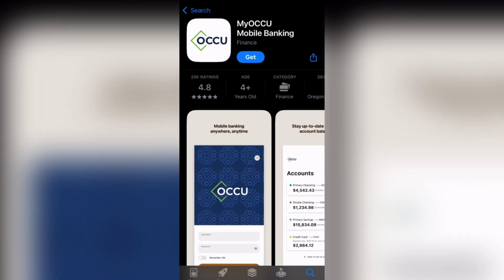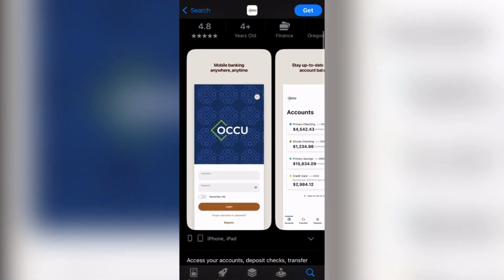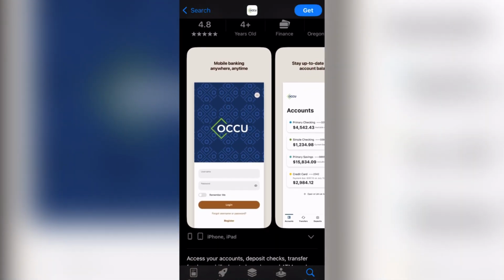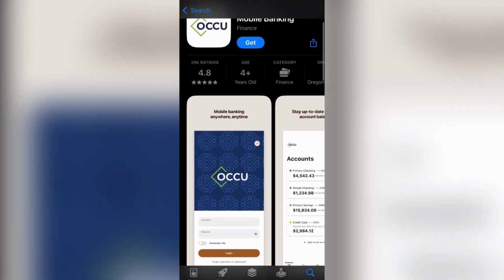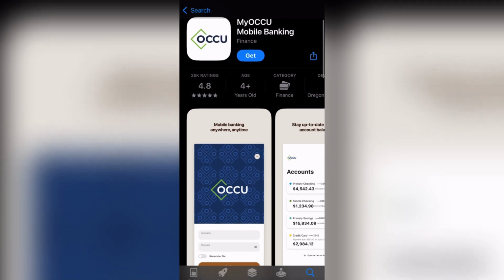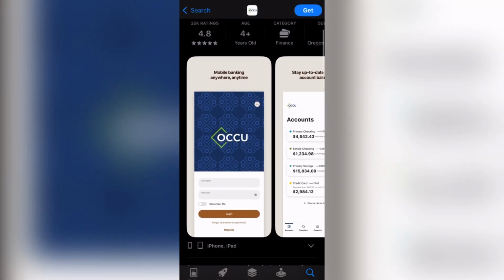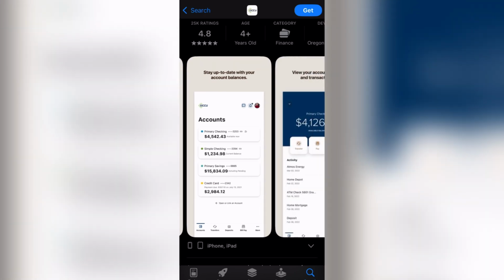Another helpful feature is the budgeting tool integrated into the app. It helps you track your spending patterns, categorize expenses, and set financial goals, making it easier to manage your money responsibly. Additionally, the app supports person-to-person payments, so you can quickly send or receive money from friends and family without hassle.